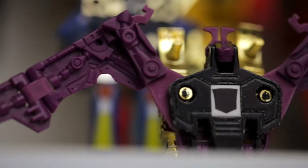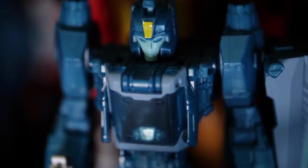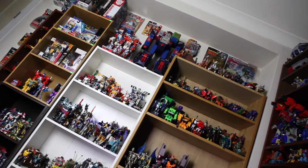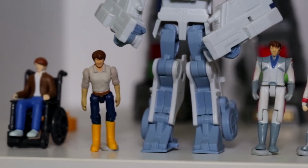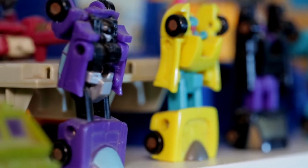Maintaining a collection of this size, my main adversary would be space. I've had to purchase several bookcases in order to display all of these toys. My other nemesis would have to be dust, and the main way I reduce dust in my collection is simply by having them in their own dedicated collection room. Not many people come in and out, and it just really helps to keep the dust down.